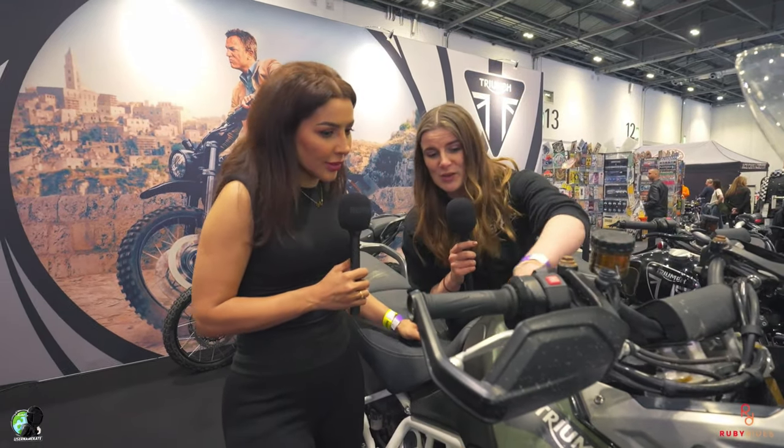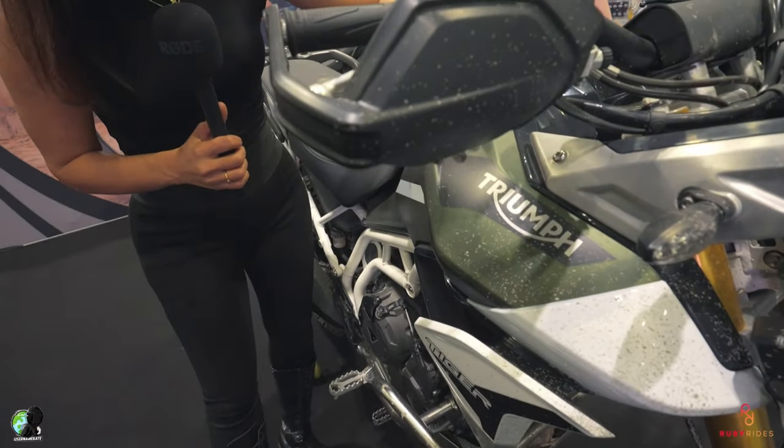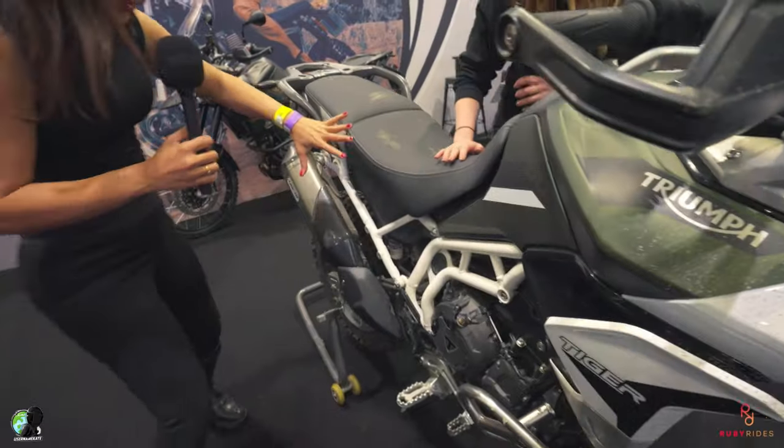Ruby, do the honours and show that you can't scrub it off. So you can't actually scrub it off because it's been splashed on the bodywork all around the bike.